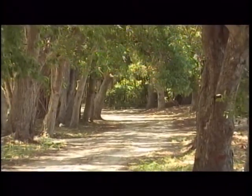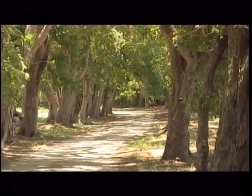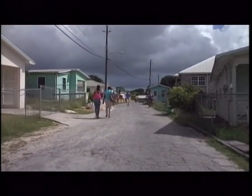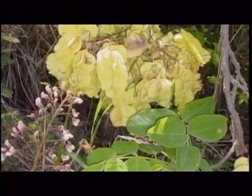On the face of the island, there were a number of trees. We've identified a lot of them. Mastic, fustic. There's Fustic Village in St. Lucie. And there's cedar, of course, and other trees, manchineel, cochineal, poison tree, name them.